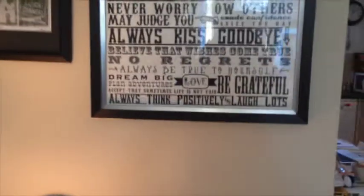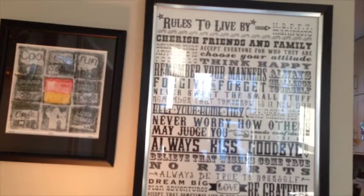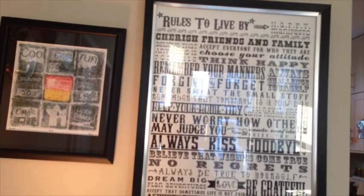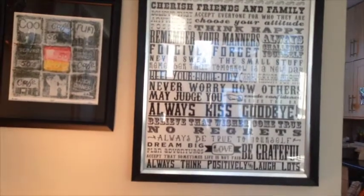She's one of my icons. Up here is one of my favourite prints. It's kind of something I look at whenever I'm feeling a bit blue. Rules to live by. So cherish friends and family. Always kiss goodbye. No regrets. Dream big. Always think positively and laugh lots.